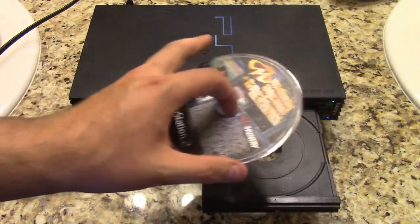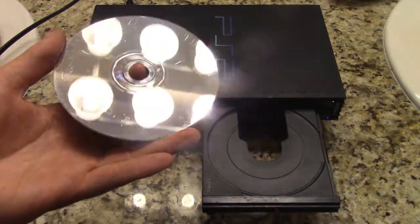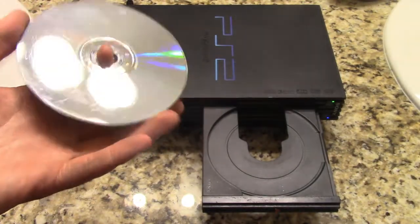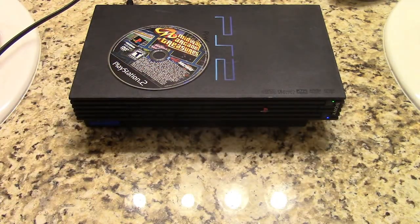It's a Midway Arcade Treasures. Pretty decent game. That's really cool. It's got a few light scratches and stuff on it, but that's to be expected for most PS2 games, you know, average wear, but that should play just fine. So that is really cool. That's a nice little bonus to have. So definitely an awesome little surprise in there. So, all right, we'll go ahead and head back to the main video now.